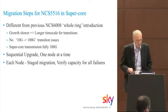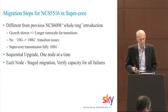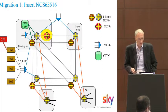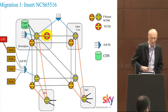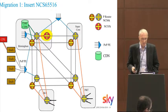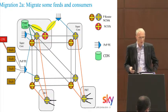So just very quickly going through how we did this migration. When we've done it before, we've built whole new rings of new routers. That wasn't necessary here. We could do it over a slightly more staged process. So the first thing we did was to drop the new router into the link. The only challenge we faced is that the orange link on the left of the new orange router was limited in capacity. So we had to be very careful. We hadn't got any more ports on the old router to beef up that link, which is what we would have liked to have done. So we had to be quite careful how we move things over.